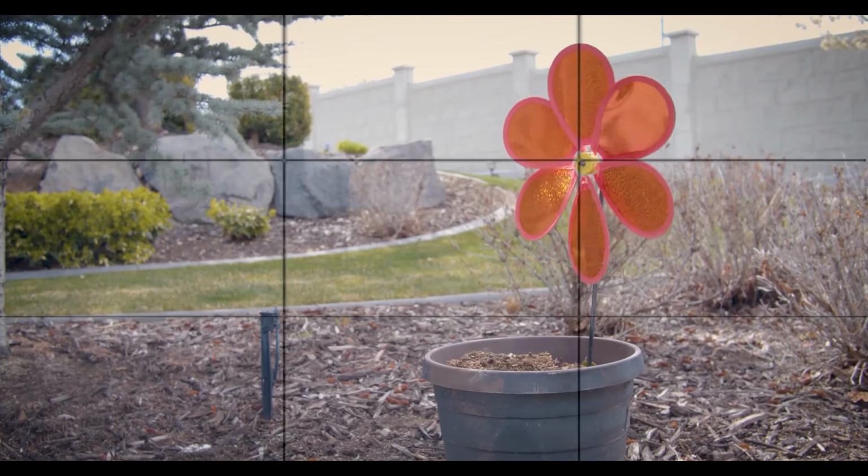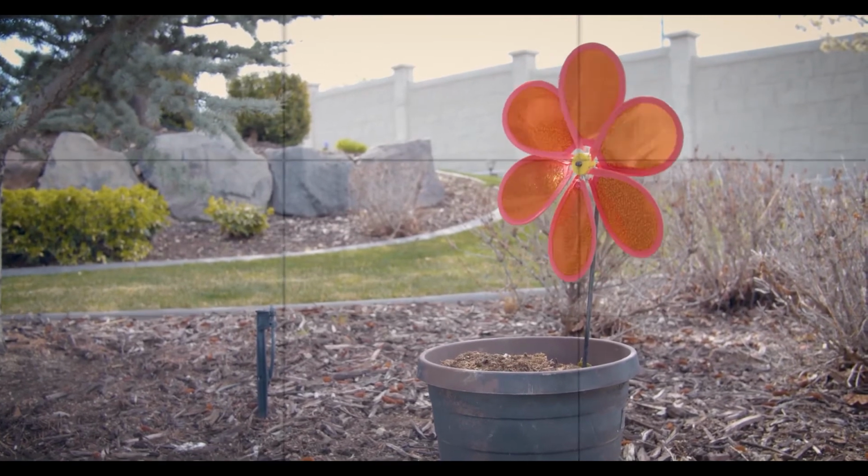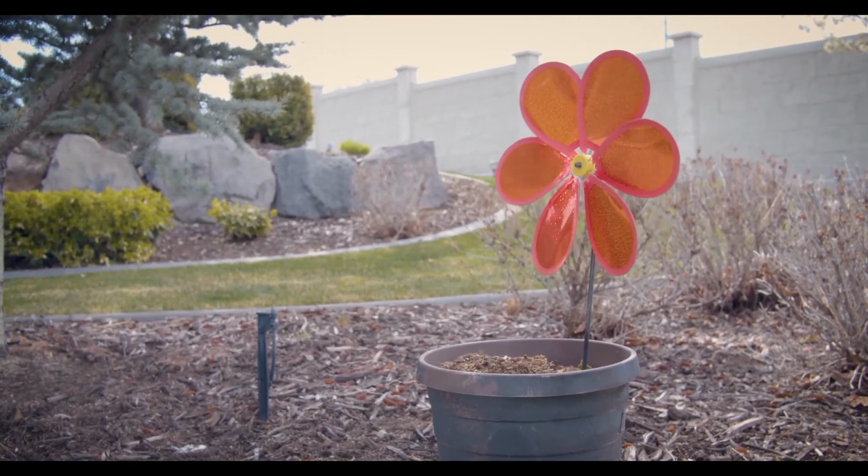For people, unless you want to give the feeling of loneliness, I would focus on placing their face and, if possible, their eyes on one of the upper vertices. The rule of thirds has a lot of different uses, and it is not by any means the way every shot should be framed, but it provides a good starting point for now.